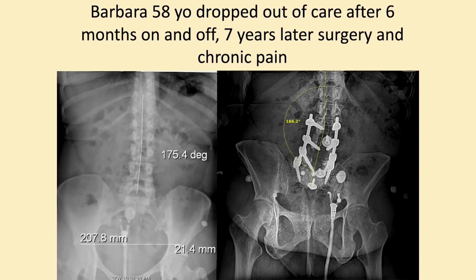Here's a crime. Oh my gosh. 58-year-old gal, she dropped out of care after 6 months. She couldn't make it, the drive or insurance or something, whatever the problem was. She comes back 7 years later, and this is one of the hardest conditions to treat. When the surgeon completely alters the biomechanics of that area and they bolt the lumbar to the sacrum, you have chronic sacral and pelvic problems. You're changing the dynamics of that. Plus, you can't really adjust this area.